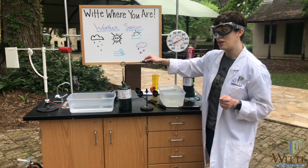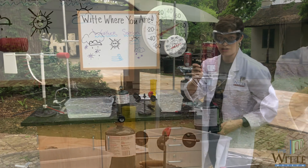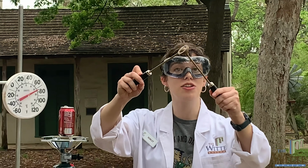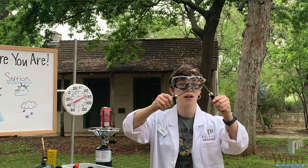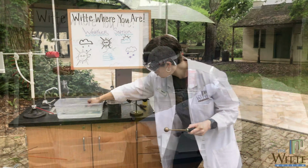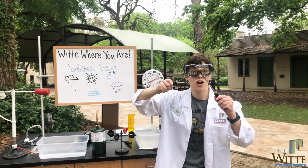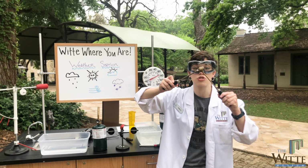Let's see if that made any noticeable difference. It doesn't look any bigger, but whoa, that's so cool. It fits around the sphere. It got just a little bit bigger by heating up. Now, if I take that heat away by dipping this in water, well, then it cools down and the molecules slow down, they get closer together, and it got smaller. Another way of saying that is it contracted. So we would call that thermal contraction.